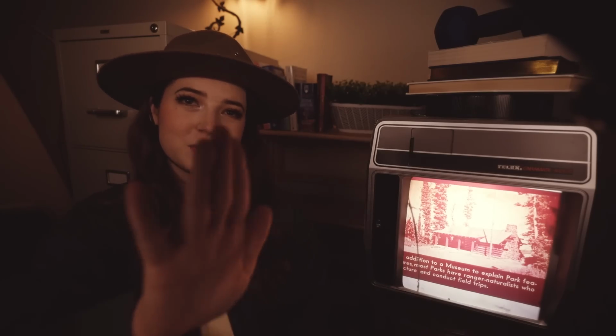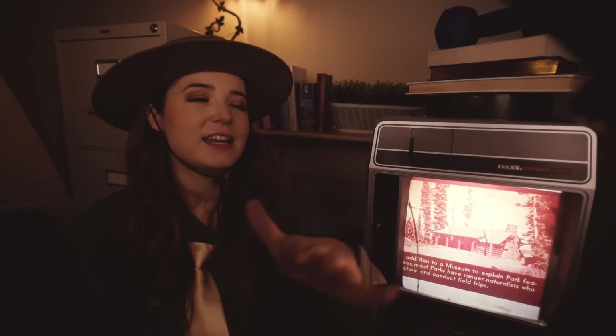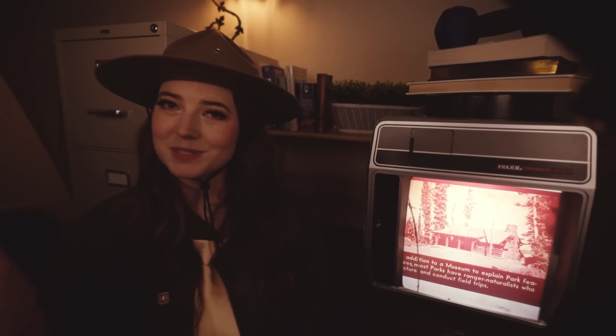Educational programs are a cornerstone of the national park experience. Many parks have museums or visitor centers that provide detailed information about the park's natural and cultural history. These facilities often feature exhibits, films, and interactive displays. Additionally, ranger naturalists like myself play a vital role in educating visitors through lectures, guided hikes, and field trips.